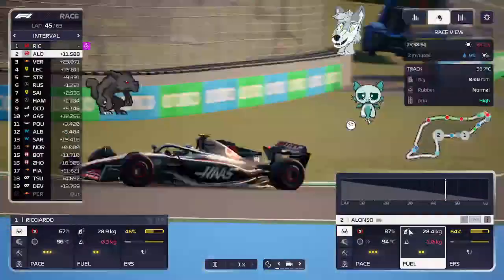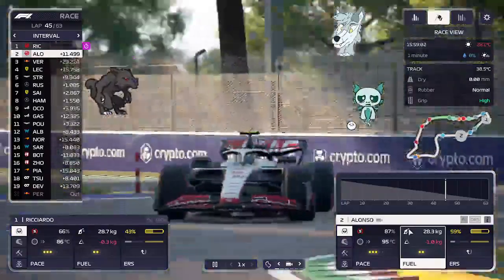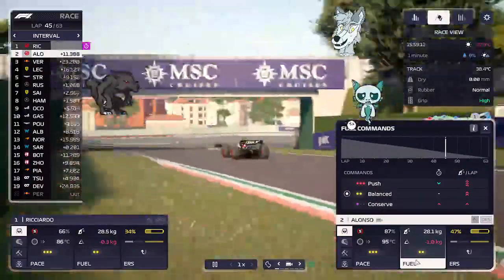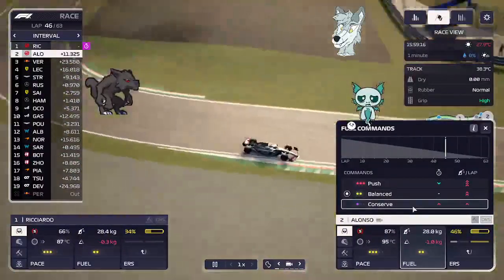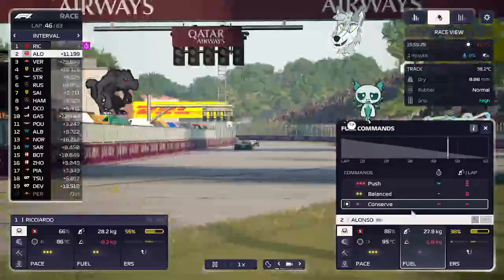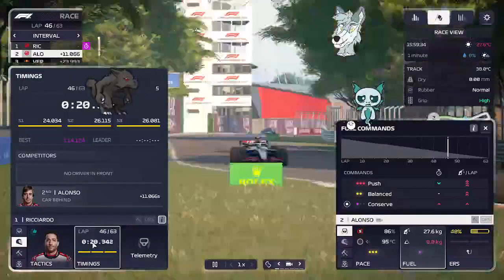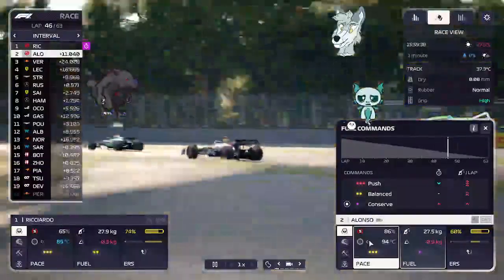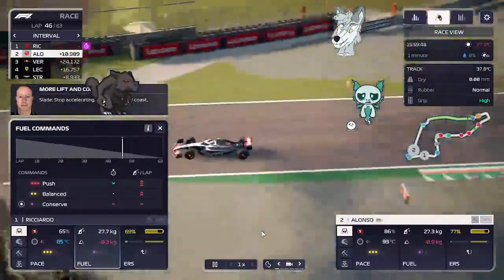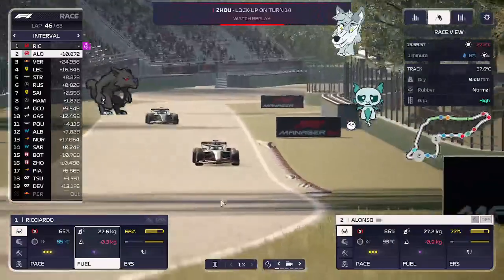The fuel's about 1 kilogram less than the fuel tank itself. Should I conserve fuel so we can catch that back up? Let's see how much. We do need a little bit of lift off for the fuel. Copy. There's no need to be pushing anymore, so it's pretty much a yellow flag somewhere. And it's not a full course yellow, so we're good. Just somebody that locked up.